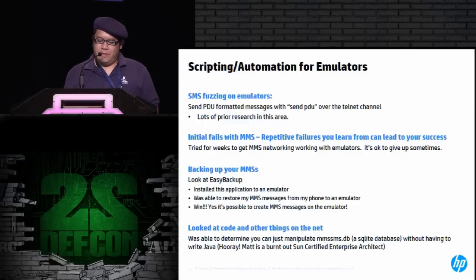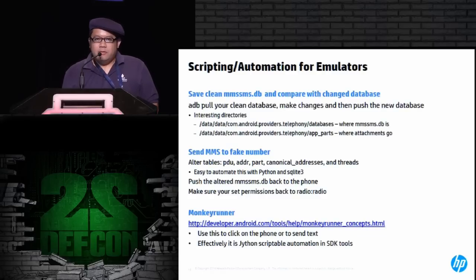Found out that the SMS.db file is where all the good stuff's stored. And I figured, hey, I don't have to write Java because I did that for like 7 years and got really tired of it. So I'm just going to write Python and insert. Those two directories that you see there is where the database lives and where your assets go that your database will point to.